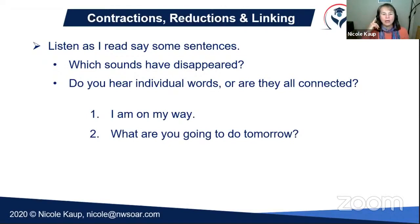So what a. So that T in what softened, and also do tomorrow. The T in tomorrow also softened. Do tomorrow. So when the T falls between vowel sounds in American English, it softens to that flap sound, which we consider a D, which you may hear and say, that sounds like an R in my language.